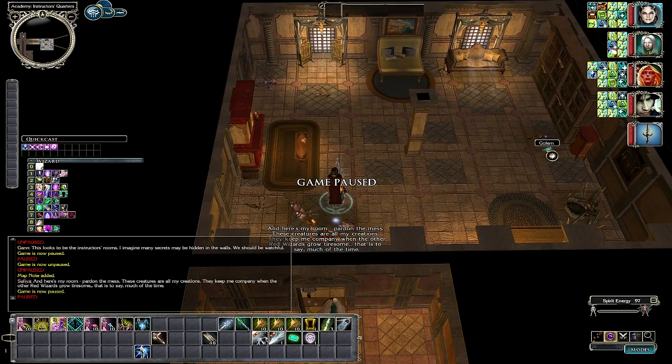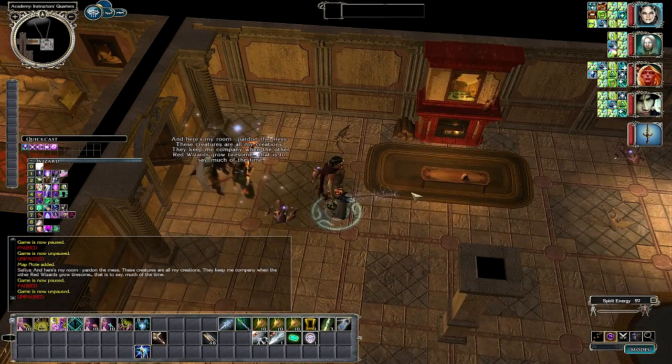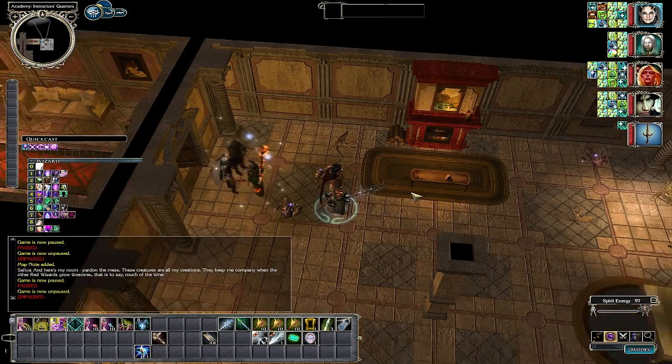And here's my room. Pardon the mess. These creatures are all my creations. Keep me company when the other Red Wizards grow tiresome. That is to say, much of the time.